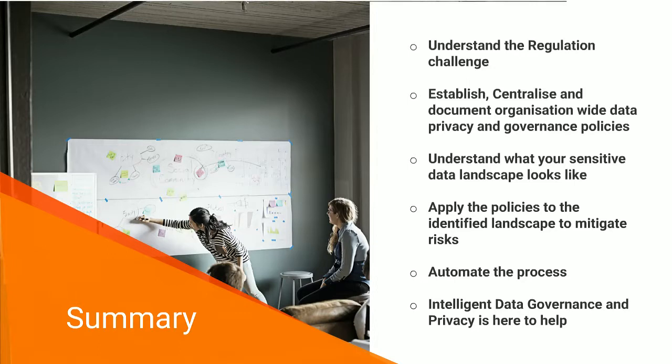Understanding the sensitive data landscape is absolutely critical, and then applying the policies. We've said that on several occasions now, but that's really where this hits the road. It's not the policy creation, it's not the discovery step, it's actually going down and implementing the policy, putting that into the architecture, embedding the protection method that is appropriate to that type of data.